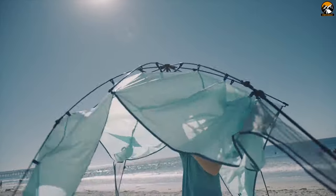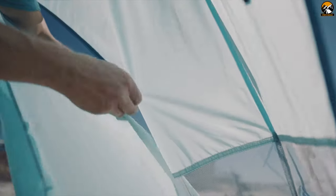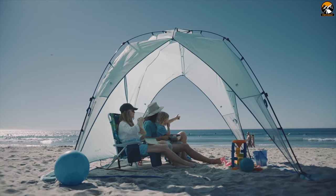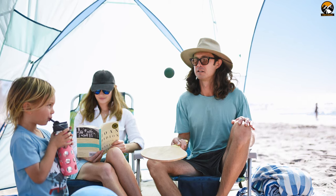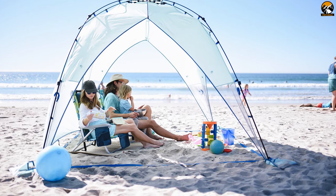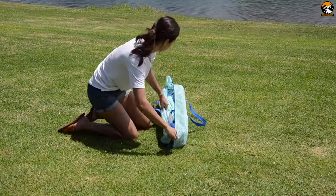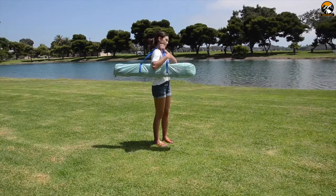It has a generous size of 7 by 8 by 7 by 8 by 6.4 feet, which accommodates up to 4 full-size chairs and offers ample headroom while standing. The patented bottom pull hub system allows ultra-quick setup, and the telescoping adjustable fiberglass poles offer generous headroom for 4 people up to 6 feet 4 inches. Weighing just over 9 pounds, it's easy to pack up and carry anywhere with its zippered carry bag.